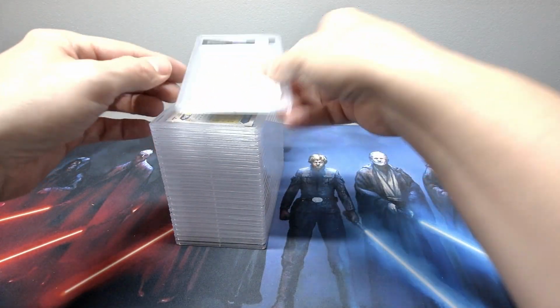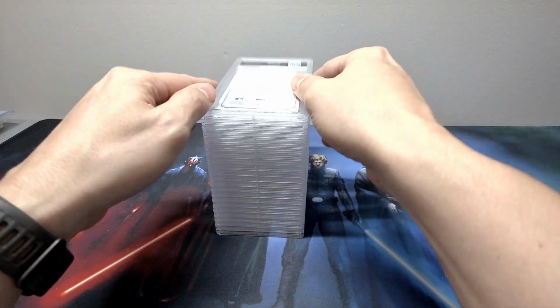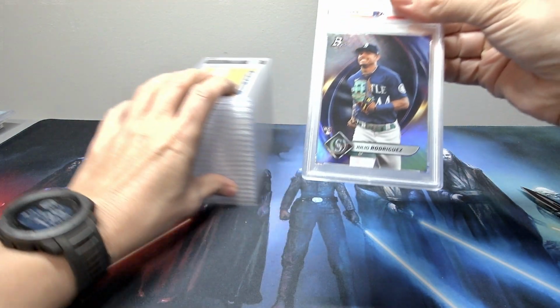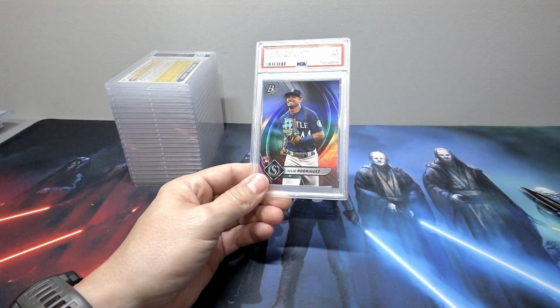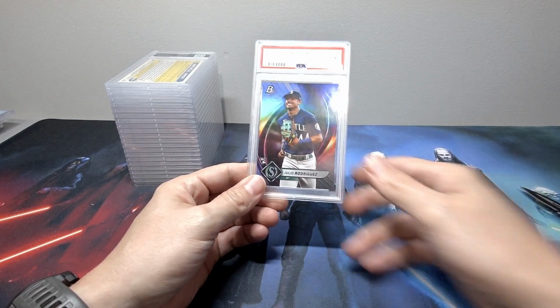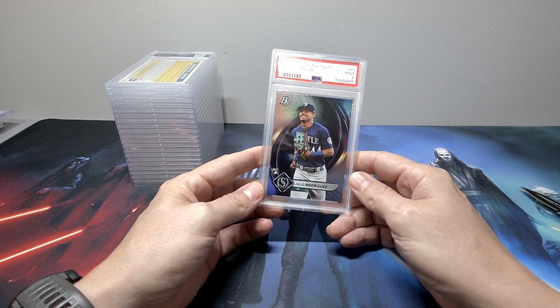All right, we'll go ahead and start. This Julio's got the little thicker case there, huh? So we'll go ahead and start with the Julio. This was still going for 50 bucks when I sent it in. This card won't be 50 bucks. Mint 9. I didn't get anything less than a 9. So it is what it is. If you're getting more than 50% gems of what you send in, I think you're doing a pretty good job.